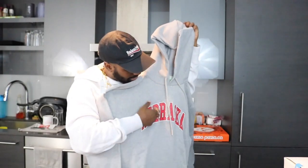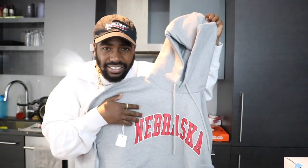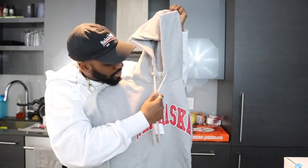All right, so it has Nebraska across the front, very vibrant red outlined in black and then white, which is a detail I didn't notice when I was on the site. The drawstrings are nice and thick, and then the, what are these? I don't know what these are called. I really don't. I forget what they're called. Aglet? Is that it? I learned that from Sneaker Talk, because he was talking about his shoelaces, and I think it's the same thing.